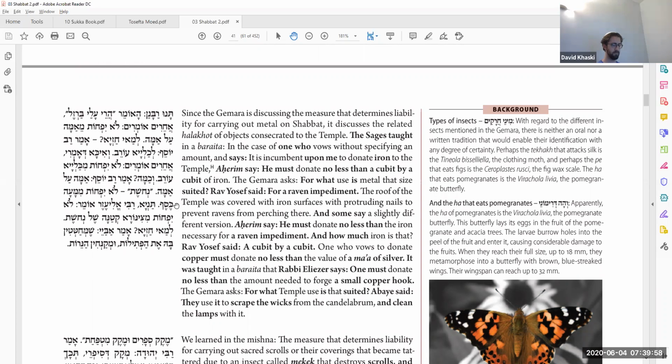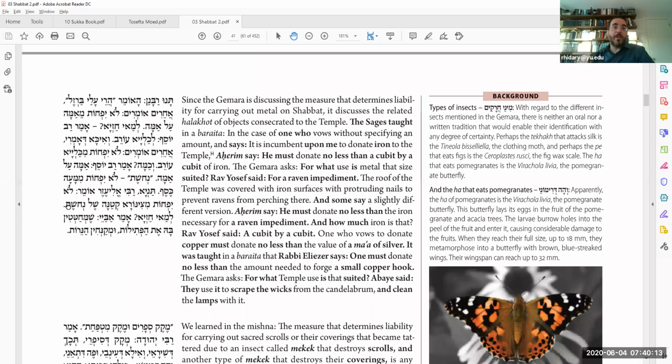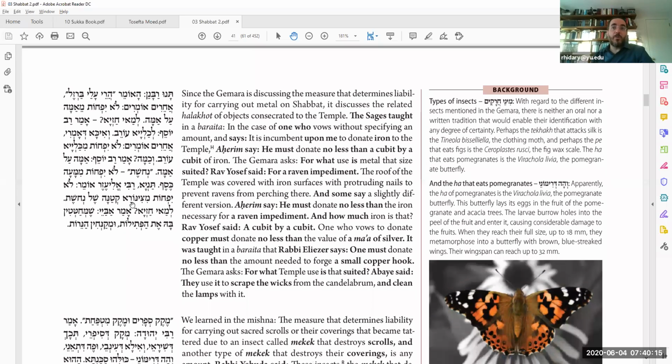Nechoshet, iron, lo yivchot mima'a kesef, should also be that which would be worth a ma'a of money. Tanya Rabbi Eliezer Omer lo yivchot misinora ketana shel nechoshet. If you're giving copper, it should be the amount to make a little hook. Lemay chazia, what would you use that little hook for? Use it to scrape wicks and to clean the lamps with. You need something small, a little tool to be able to do that.